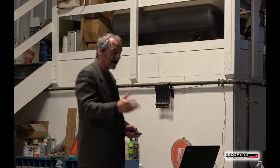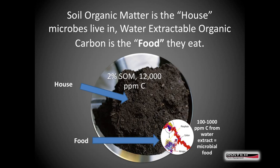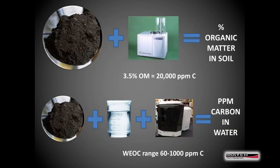Soil organic matter is the house. The microbes see the food. They don't see the house. They see the food. And what we're trying to measure with this water extractable organic carbon is the food they see. The machines are very similar, but one does percent organic matter and the other one does part per million. That's a big difference. 1% is 10,000.